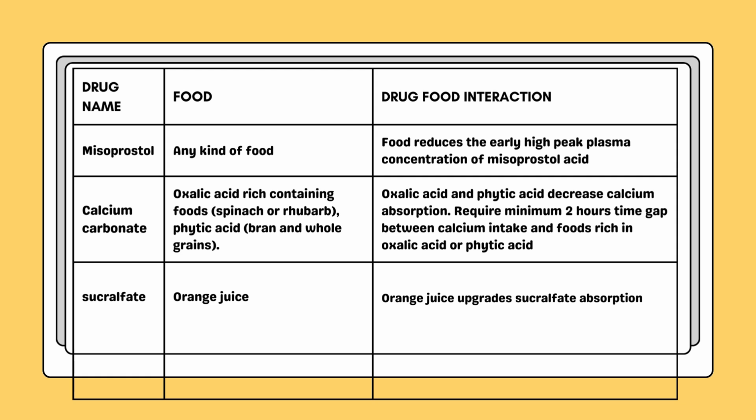Oxalic acid and phytic acid decrease calcium absorption, requiring a minimum 2 hour time gap between calcium intake and foods rich in oxalic acid or phytic acid. Sucralfate: orange juice.